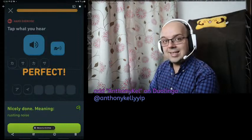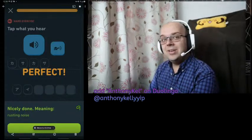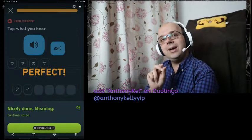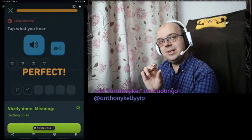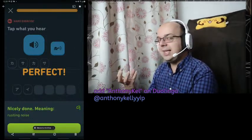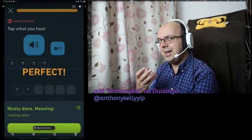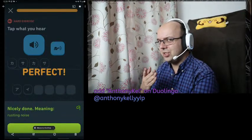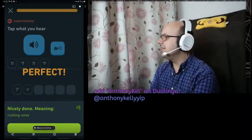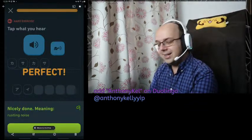But kasa kasa is a rustling noise. And you get that a lot in Japanese as well, where they have two sounds, like sounds repeating themselves, to be the sound of something. Like the sound of rustling is kasa kasa. Is that called onomatopoeia? I should know that. Kasa kasa is a rustling sound. So what is that? Is that like walking through dry leaves or something?